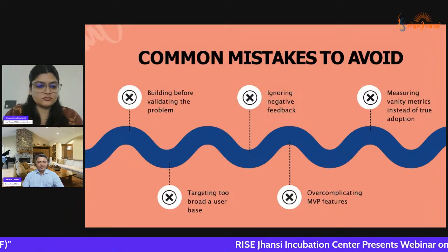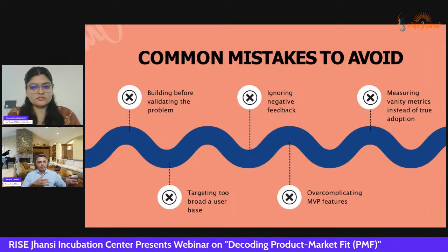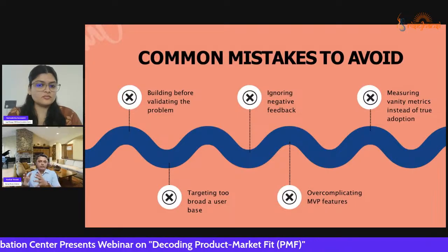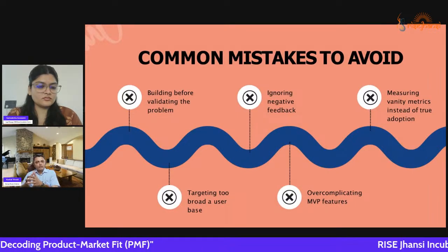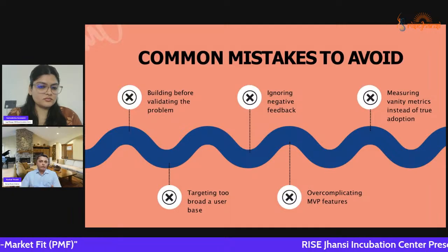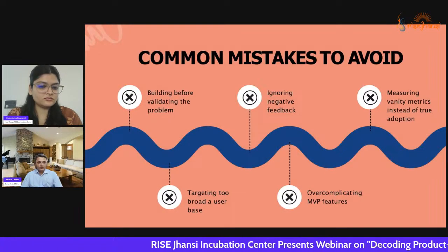And measuring vanity metrics instead of user adoption. Just like I said, I don't want 1 lakh downloads and only less than 10,000 people using it. I want my app to be downloaded on 1,000 devices, and I want 700 eyeballs day in and day out. So that is the real metric. That is the real use case, right?